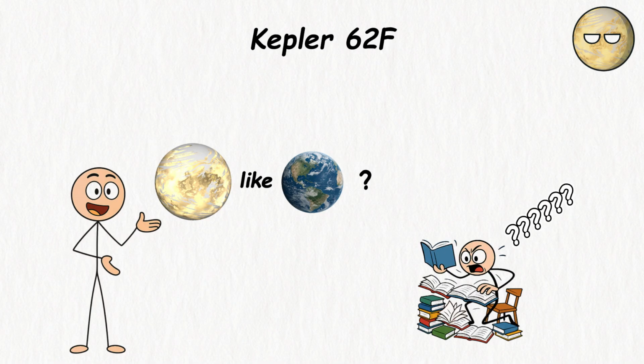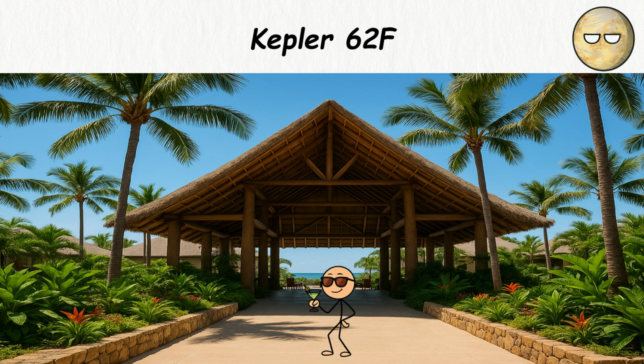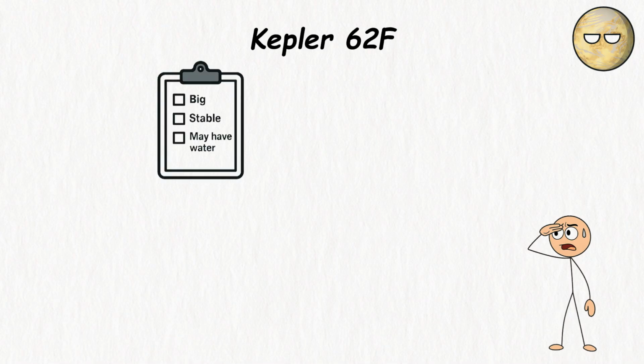Its exact makeup is still a mystery, but odds are it's rocky like Earth with more surface area to trip over. The big question is whether it's more tropical paradise or deep freezer. Still, for a planet 1,200 light-years away, Kepler 62f checks the right boxes: big, stable, and potentially wet.